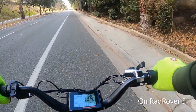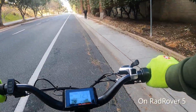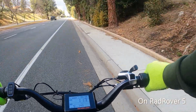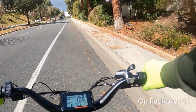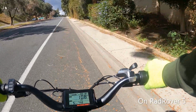So now we're slowing down. This is like 6% grade, maybe even 7. And we're slowing down considerably. We're at 12.5 miles an hour now. I'm giving it full throttle, you know? We're at 11 miles an hour. And we're slowing, you know? We're not accelerating. We're at 10 miles an hour, people. Are you seeing this? This thing's like a 6% grade. This isn't that big.